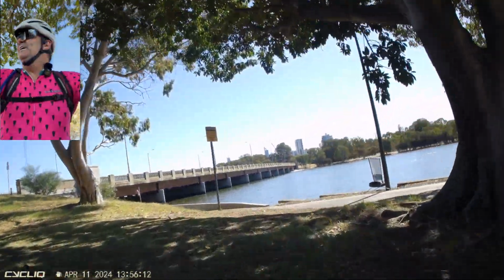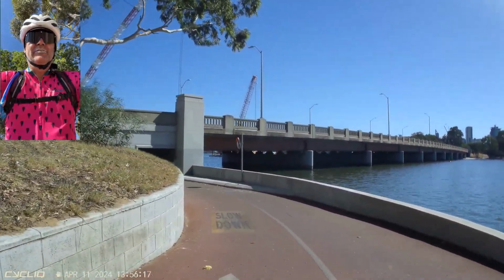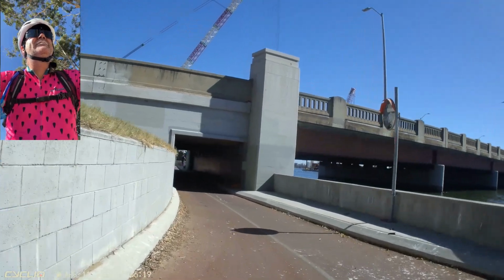And that's it. Be interesting to see when they actually open up that section of path, and we can do that end to end. Anyway, that's the end of this update.